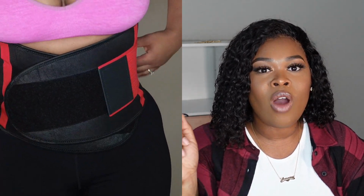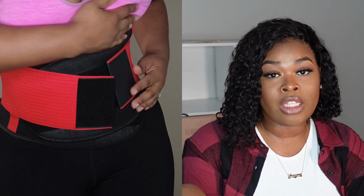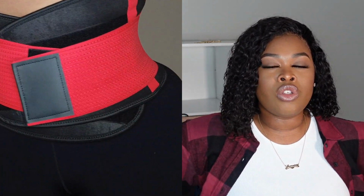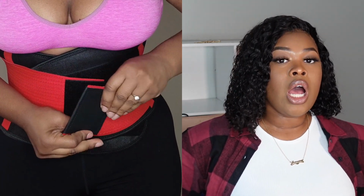Now this one I think is literally the most stylish one. I love that for me because I like to be stylish. So I'm getting into weight training soon. I've been doing this workout plan that's requiring me to lift weights, and I feel like this is the best support for that. The brace and support neoprene waist trainer, the back is very firm and steady. It kind of straightens up your posture a lot.